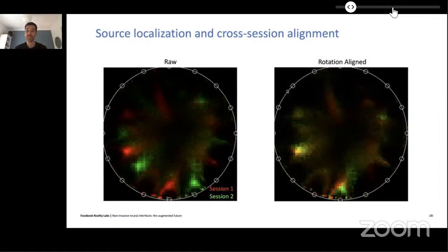On the right, we're showing the same map for these sessions once we've applied a rotational alignment algorithm so that the electrodes in both these sessions have been corrected to map onto some canonical location on the wrist. And now you can see there's much clearer overlap between the activations across both sessions.